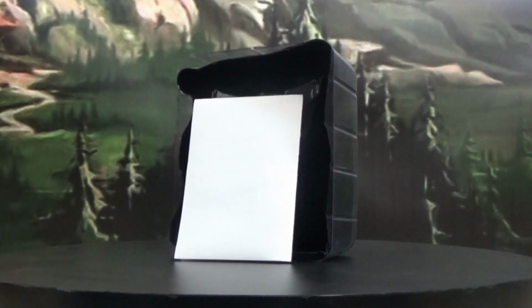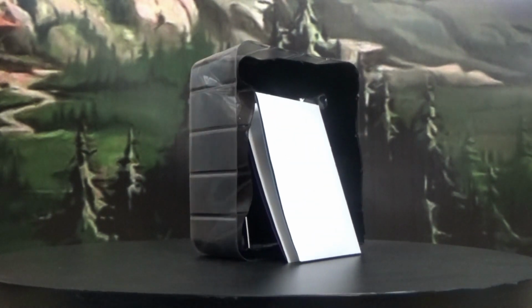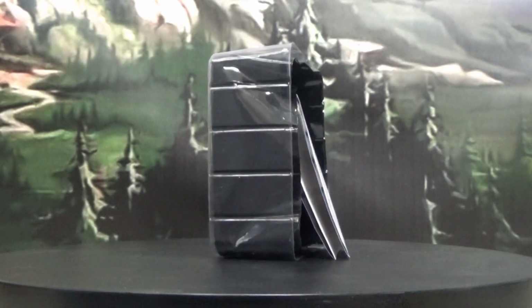You'll see all that in the up close and personal. But folks, this is how he's packaged. I think we'll go ahead and take him out of that clamshell, stick him on the turntable, take a look at that bot mode.